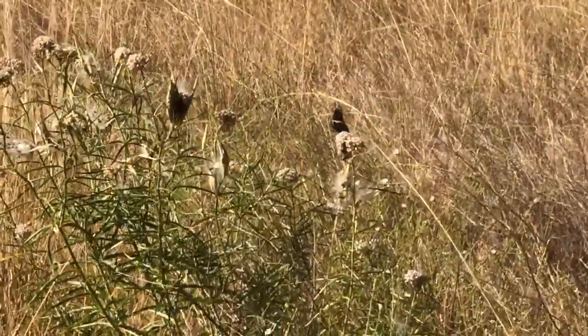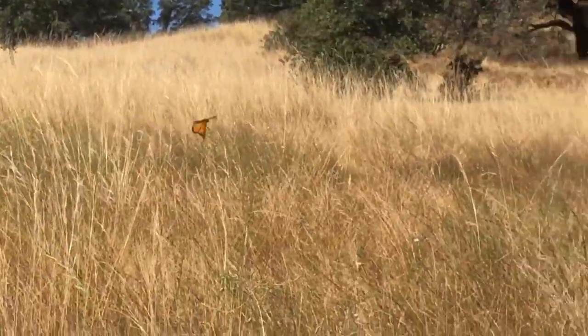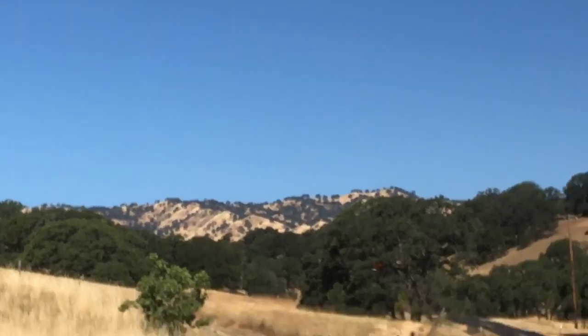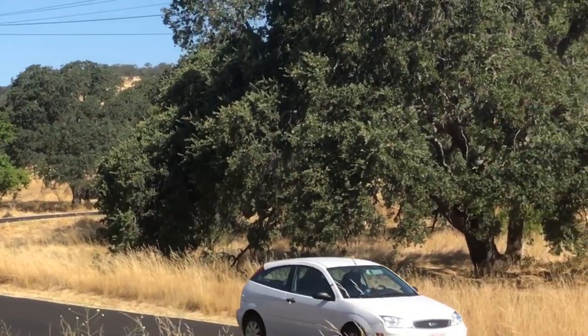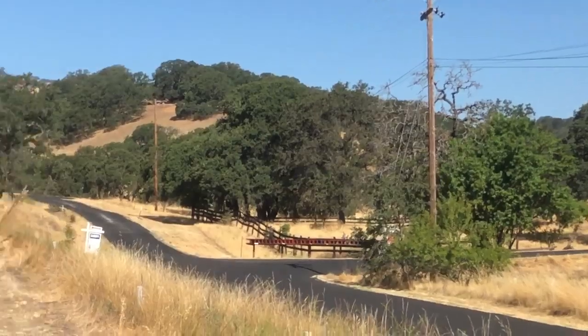See that? It's not the best lighting. Oh, there he goes. There she goes. He, she, I don't know. It's hard to say. But anyway, what that was, there were several.